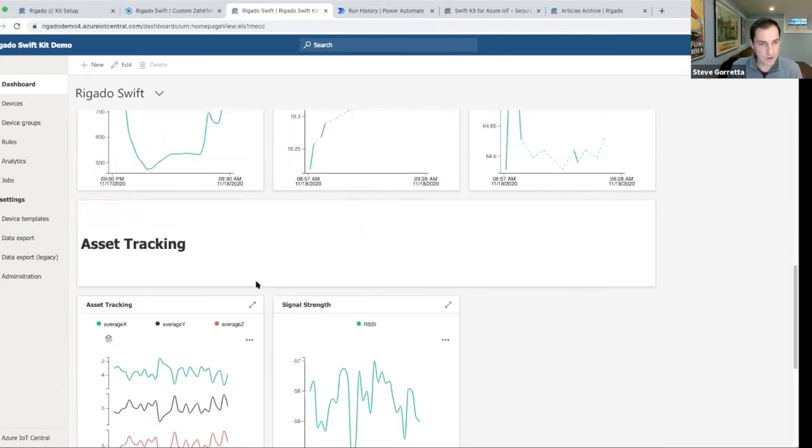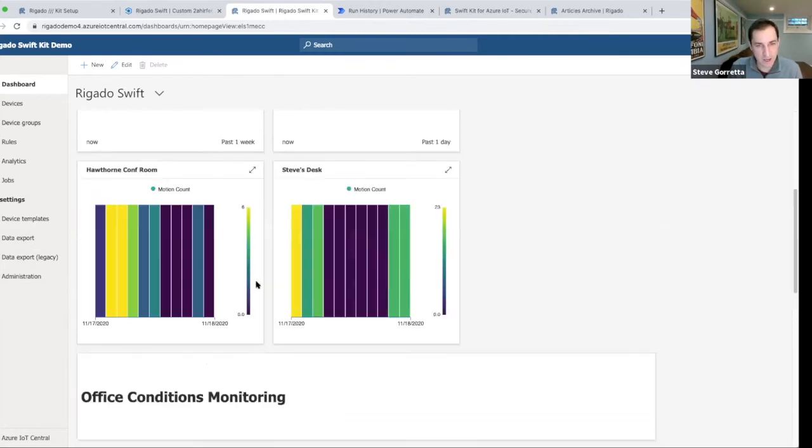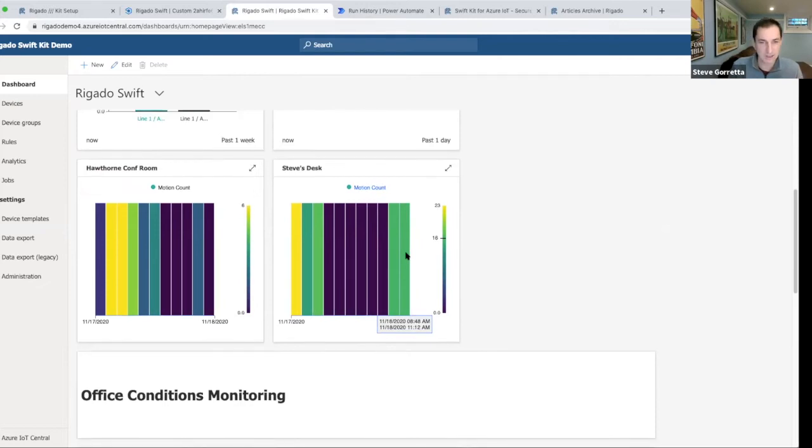So going on, I've got more on the occupancy sensor. You can see a heat map. As an example, I've got this one right here. Occupancy is pretty dead in the middle of the night, but as I got up and started getting to work here, you can see motion counts start picking up. So you get to start seeing heat maps here.